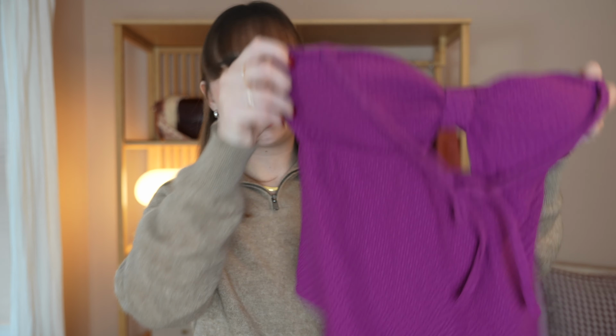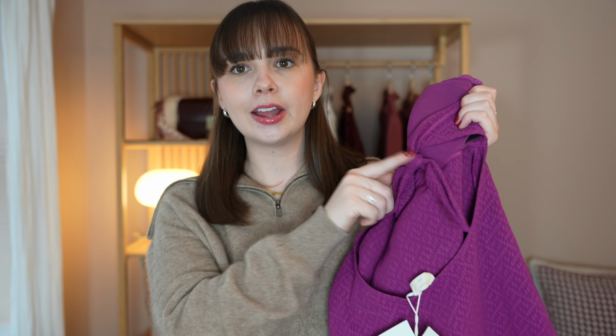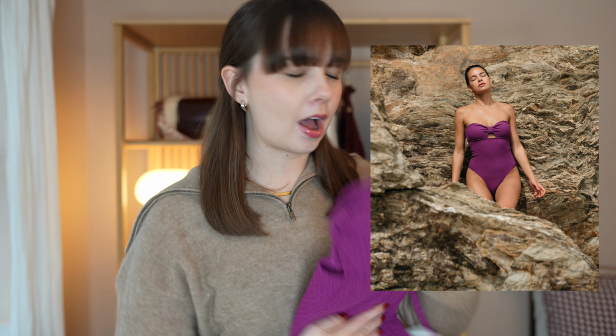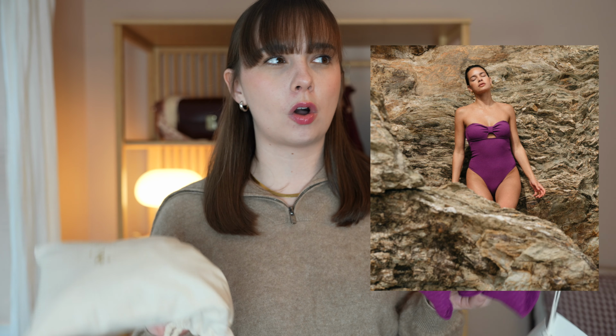And then it's a one piece, but it has an open back and it has this tie. I will put a picture of what it looks like on the model because I'm not trying this on for you, but it's really nice. And I do have a holiday coming up, which is why I'm stocking up on a couple of pieces of swimwear because I haven't bought swimwear in probably about 3 or 4 years now.